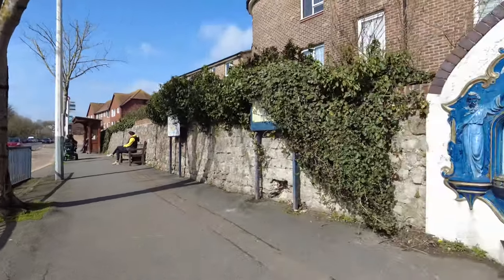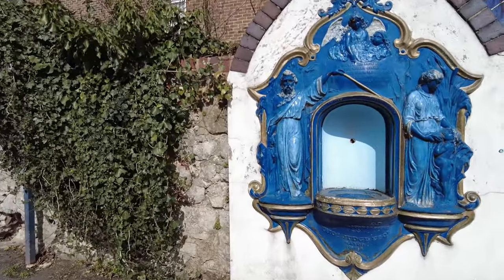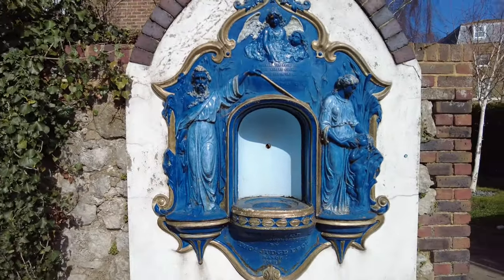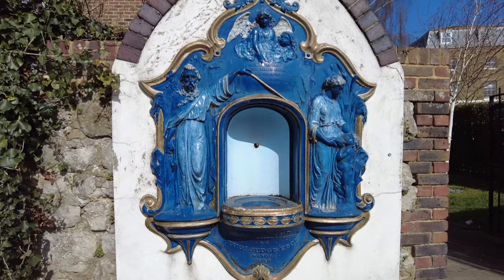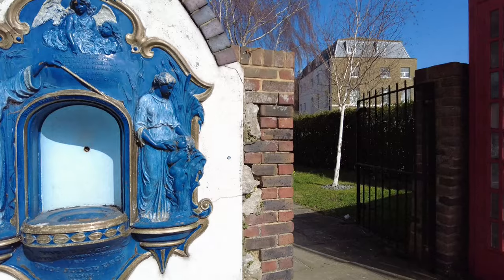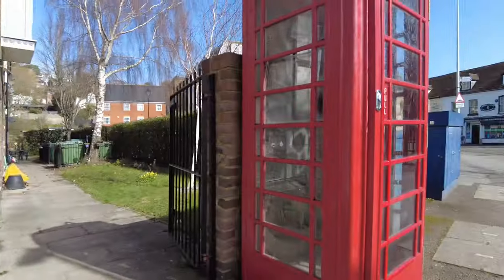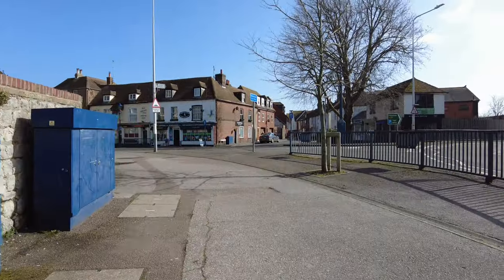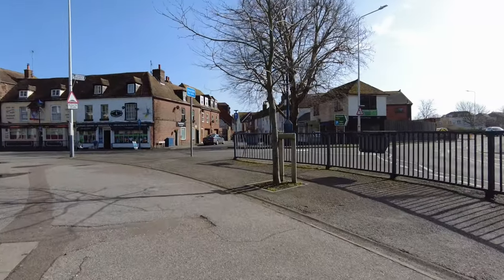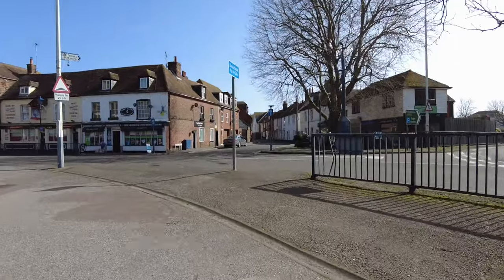In this one we are off the beaten track a little bit. We're in the town of Hythe in Kent. We're just going to be having a little walk around the town just to see what we can see. Just having a look at that there. We're just going to have a look down through the high street. See if there's anything of interest to see.